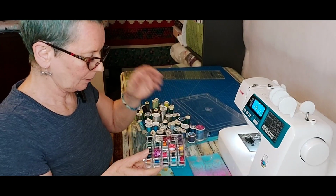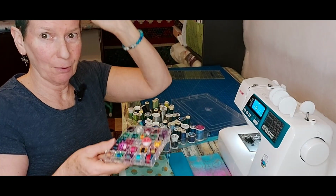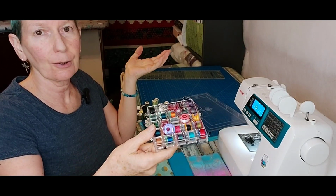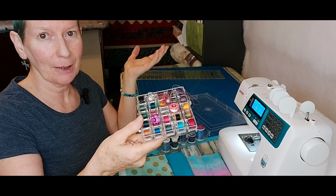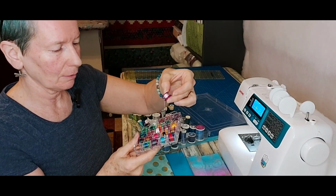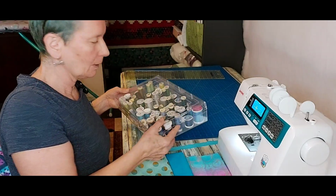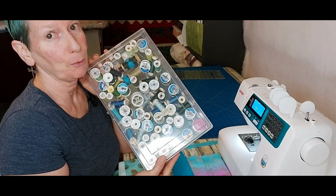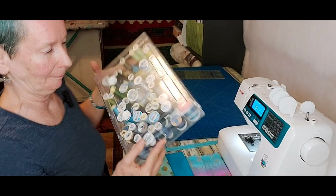Oh, is it just me or do bobbins go nuts with their threads when you're not looking? You turn around, you come back, and your neat and tidy little bobbin tray has threads flying everywhere. This is just one of my boxes of threads. I have 2 more as well.